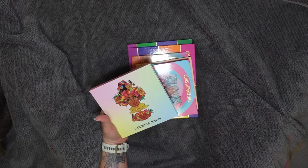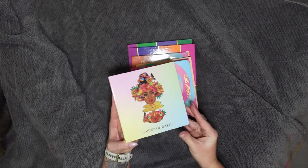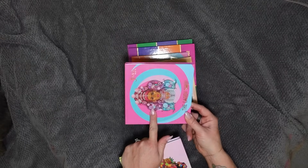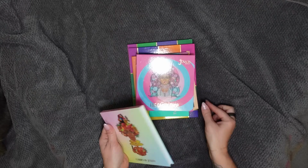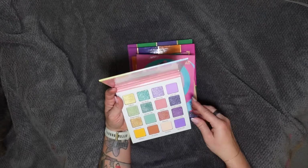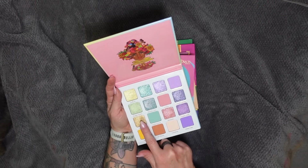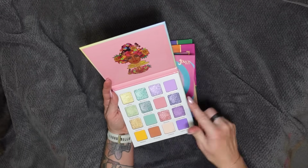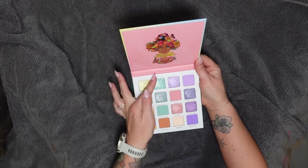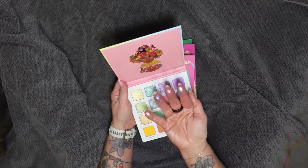Garden of Juvia's. Okay, so I love the artwork on this one. Mesmerizing. This one and the Candy Shop. Candy Shop is probably one of my favorite artworks that they have. We'll talk about it. All right, so the Garden by Juvia's. This one's got your pastel shades, really pretty shimmers in here. I love that I've got the yellows, the greens, pinks, purples, and literally when you're looking at this, you could just go down the line and that is an entire color look. I'm keeping this. Absolutely. Mesmerizing.